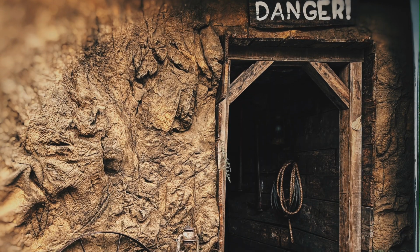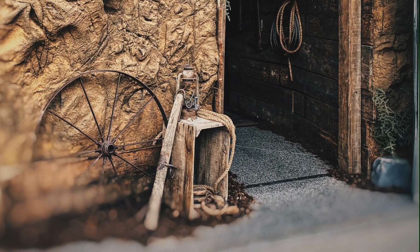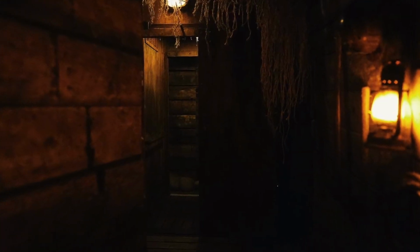Our haunt is only a 300 square feet space that lives inside of a 2-car garage. Being that it's so small, we have to get creative on how we elevate the experience. One of the biggest pieces to the show is our elevator scene that we built.